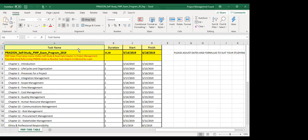self-study timetable or schedule. As you can see here, I have got the days spelled out pretty precisely. And I started this on the 14th of May. Now, if I adjust this a little bit, let's say I make this a different day. Let's make this the 28th, for example. You see how the entire schedule moved?